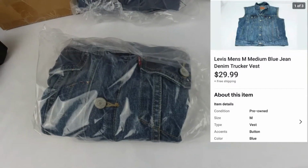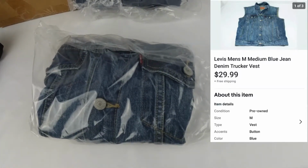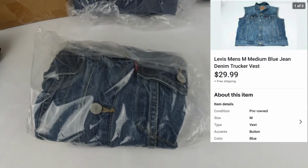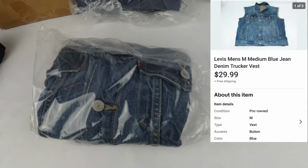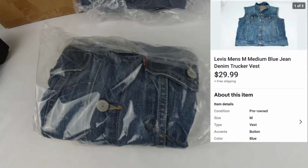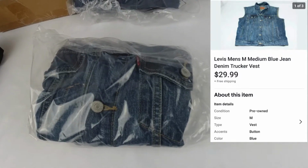Next up, we have this Levi's brand denim trucker style vest. It's basically a trucker jacket with the sleeves cut off. I did not pay anything for that. They came from a friend, and it sold for $29.99 plus shipping. That vest was a newer vest. It wasn't vintage or anything from the 80s or early 90s.